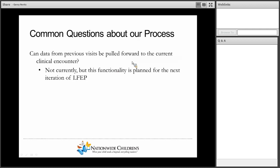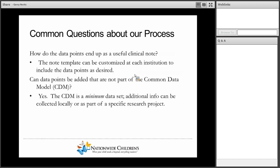Can data from previous visits be pulled forward to the current clinical encounter? We don't currently have this functionality, but Dr. Hoffman assures us that we're going to be able to have this in the next iteration of Learn from Every Patient. And one of the questions we'll need to answer is, well, what's appropriate to pull forward and what isn't?